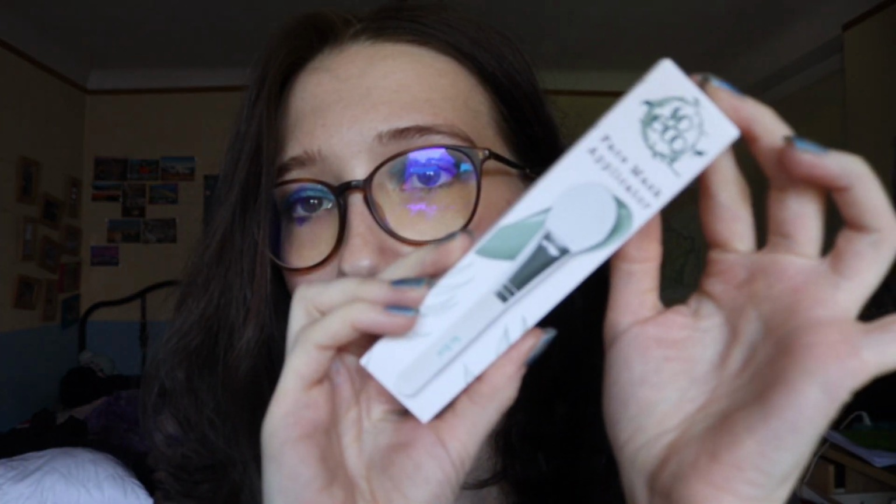Okay, so then last but not least, a product that I will not use because I just don't have any use for it. Sell this or give it away to someone. This is the So Eco Face Mask Applicator. If I buy face masks, I usually buy them in the squeezy tube. I'm not buying them in the tub where I have to get my fingers in. Yeah, I will not use this, but I'm sure that someone else will. And whoever gets it will hopefully be happy about it.